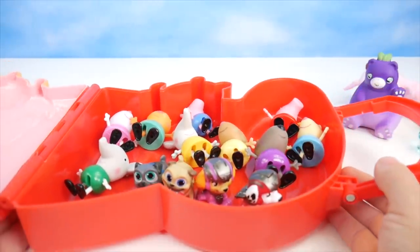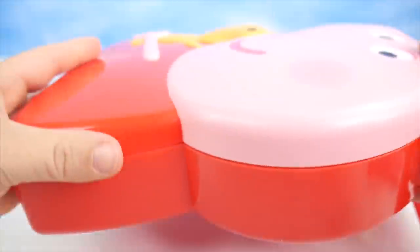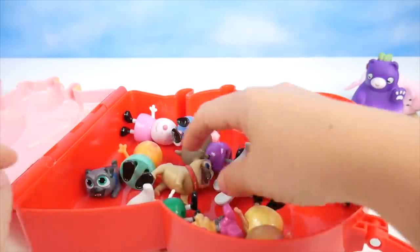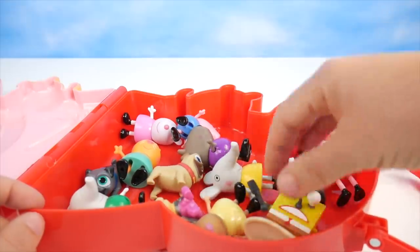Wow, look at that. Now let's see if I can close it up. Close up, that's awesome. Whoa. Shaky, shaky, guys. Are you okay in there? Let's see. Whoa, they're all mixed up, but they're fine, and there's still tons of space. Wonder if the rest of our surprises could fit in here too.